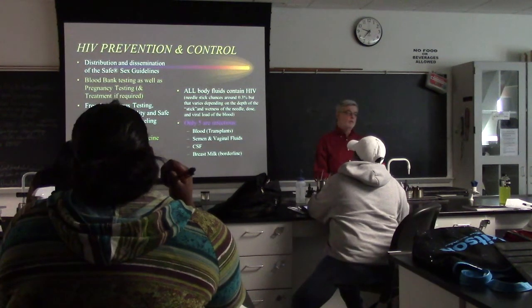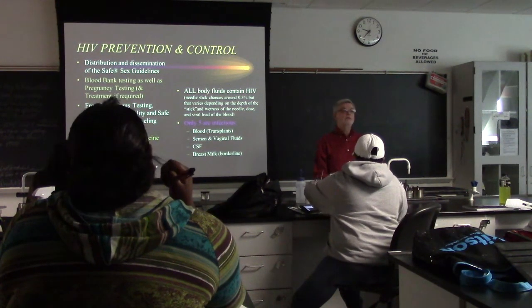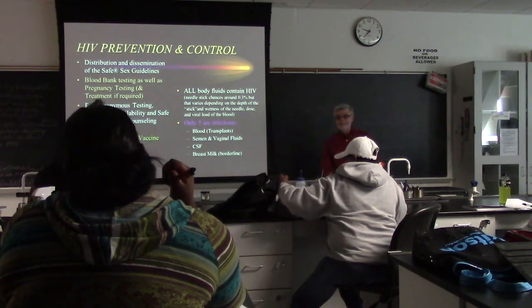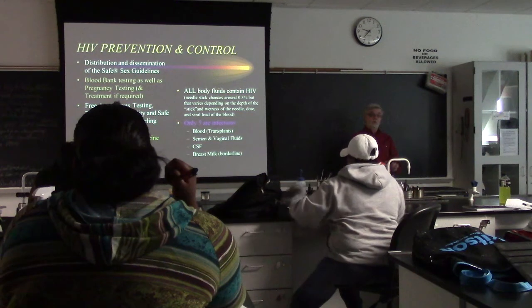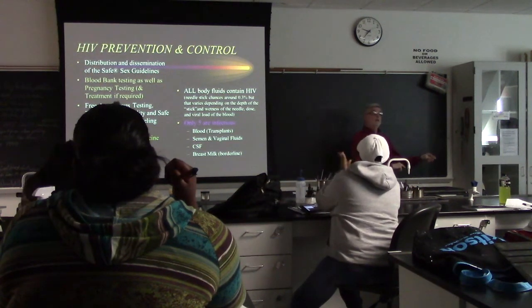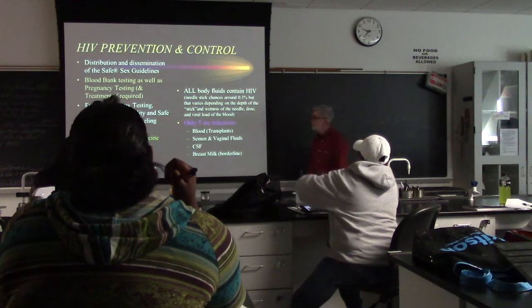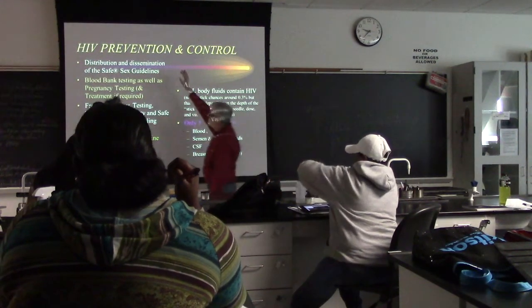The state of California will help you with drugs and treatment if you have 500 or less T-cells, but the federal government won't help you until you're in full-blown AIDS, which is less than 200 T-cells. So there are a lot of little rules going on here.